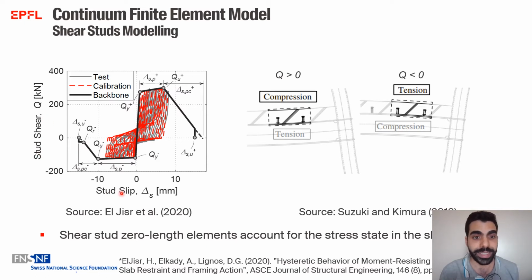shear stud force versus slip behavior that the behavior is asymmetric. And this is because these tests in particular account for the stress state in the slab, unlike the conventional test that I had shown earlier. For example, if you look at this figure on the right, under sagging bending, the slab is in compression and Q is positive. Under hogging bending, the slab is in tension and Q is negative. And this explains the asymmetric behavior. And this behavior is more realistic, and therefore it was used to model the shear studs in composite beams. Details of the model specifics can be found in the paper below.